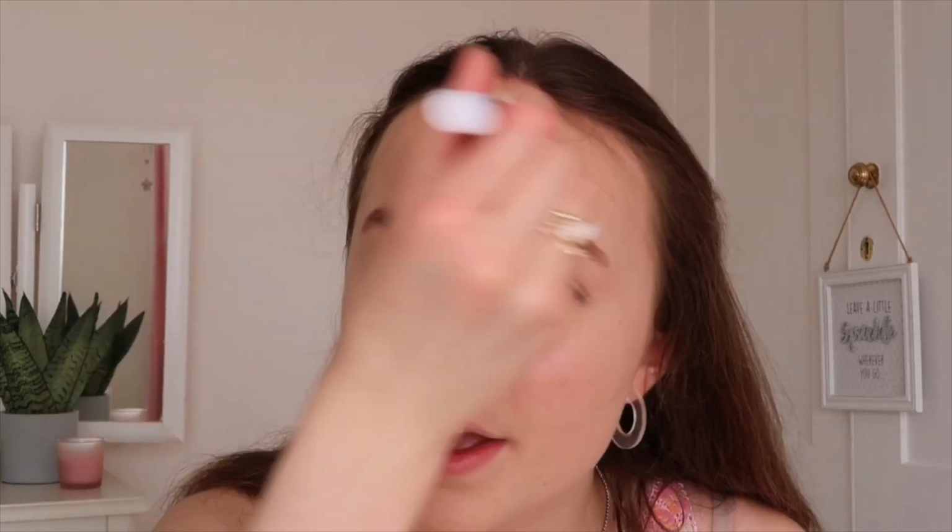There we go. Done my hair. That actually kind of worked quite well. Now I'm just going to do my jaw a little bit. So there we go, that is my contouring done.